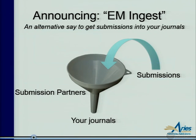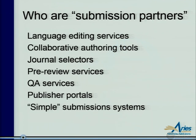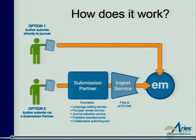But the real innovation here is to enable submission partners who already have the data, who already have the structured data, to enter the manuscripts on behalf of authors. So submissions come in and come directly to the peer review system. So who would those submission partners be? Well, they might be language editing companies, they might be collaborative authoring tools, they might be journal selection services, or simple submission systems developed by publishers or journals themselves.